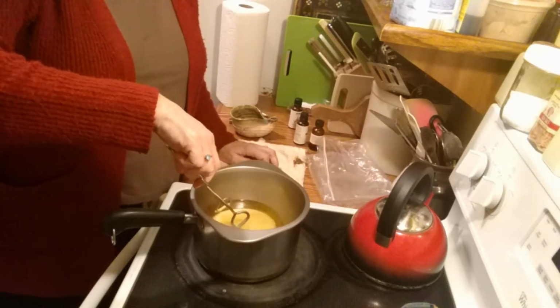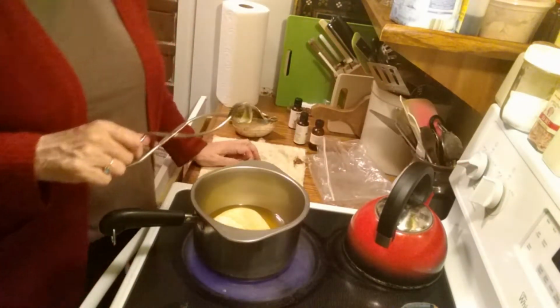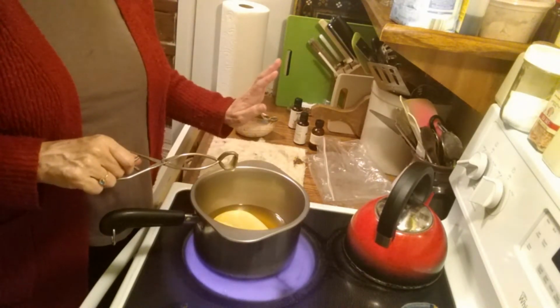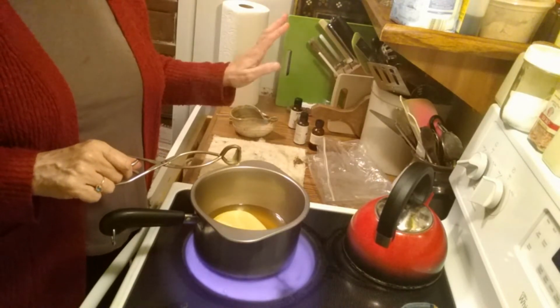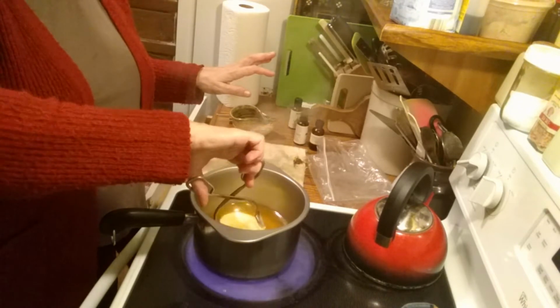Okay. I'm quite excited about this. This is pretty cool. I am going to let this wax cool down as cool as possible. When it starts to harden, then I'm going to add, real quickly, the essential oils. I want the wax as cool as possible so that it doesn't burn off those essential oils.